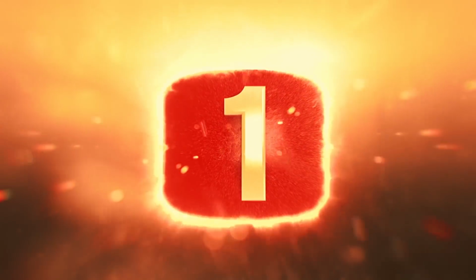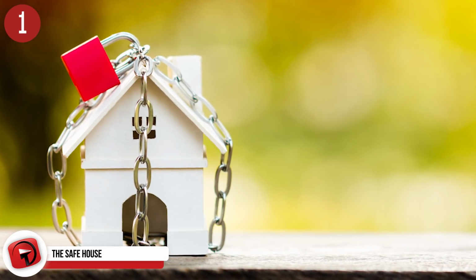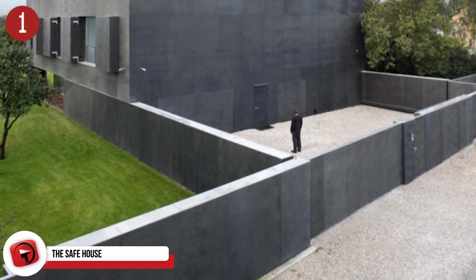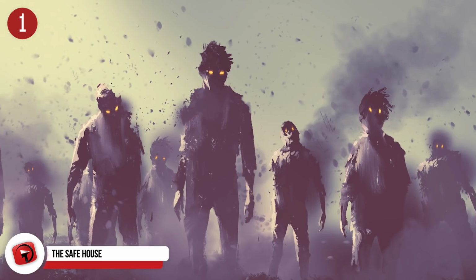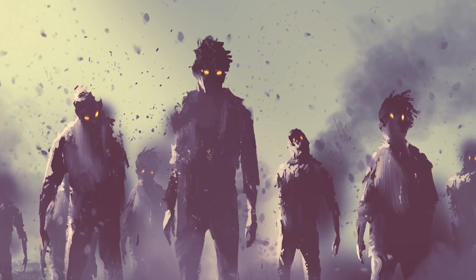1. The Safe House. And then we come to number 1, the safest house of all these safe houses. Actually named the Safe House, architect Robert Konieczny built the house to be able to withstand all sorts of disasters, natural or societal. It's been hailed as the safest house you can be in the event of a zombie apocalypse and was completed in 2011.